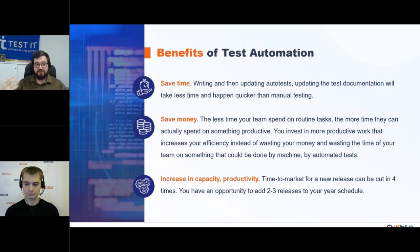And on the other hand, with the course of time, updating and maintaining autotests will take less time. Updating the test documentation and generally auto testing happens quicker than manual testing.